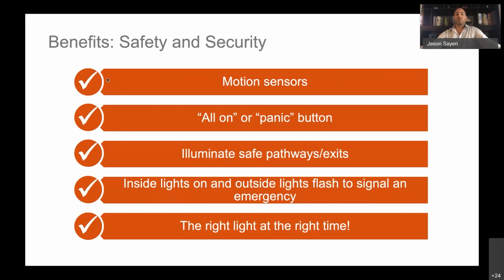We can use this to illuminate pathways and exits. So again, with people coming over for entertainment, we can use this to light the way to their cars. Lots of different options here. And again, from an emergency perspective, we can create a trigger from the security system where lights inside and outside flash to show that something's going on in the house. In the end, we can have whatever the right light is at the right time.